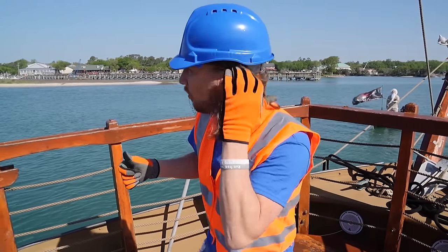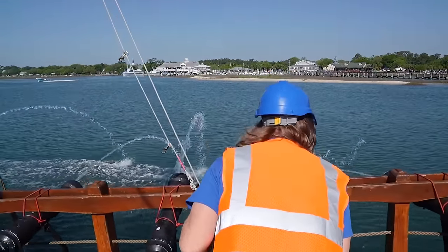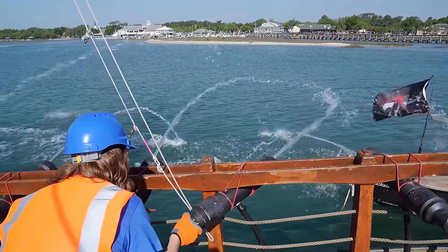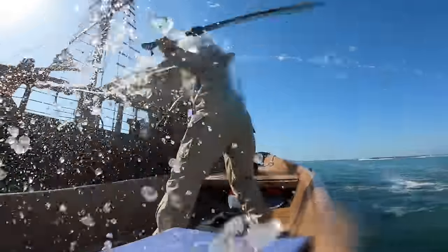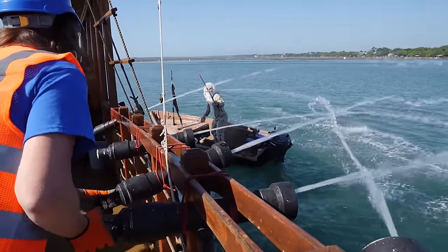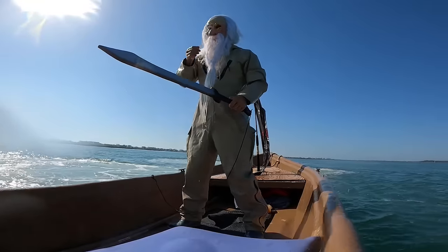Maybe we can get him with the cannons. Come on! Yes! No! You can't have my treasure! No! Come on, help me out! You gotta help me out! Oh! He's still there! He's still there! We might have to go back around one more time!